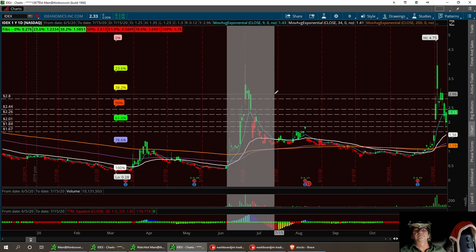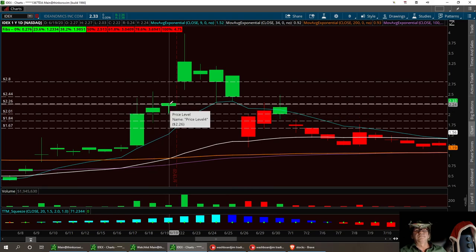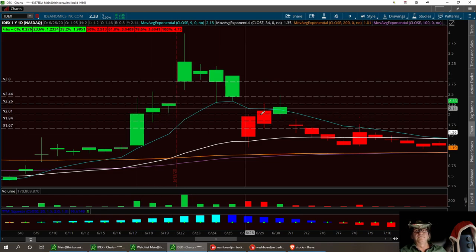Now I can magnify it. We had a little spinning top right here, and then we had this hammer. And when that hammer came in, bam, she broke out the next day. So always remember, you had this big engulfing bullish candle, spinning top, then a hammer, and then bam.